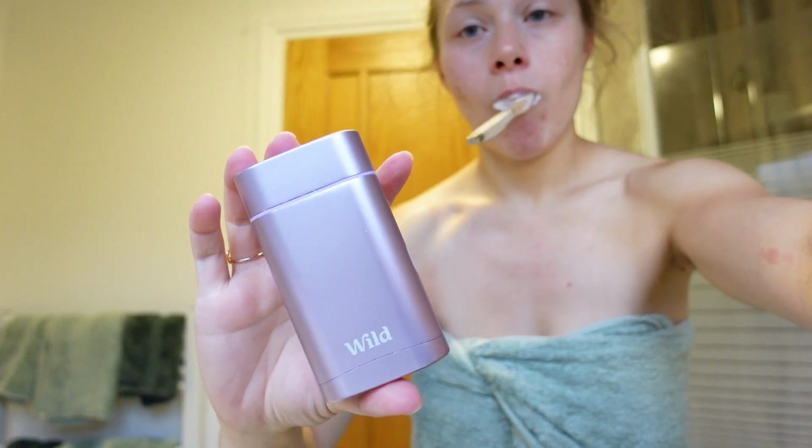I'm using the Wild natural deodorant. Not sure about this. Let me know if you want to hear an unsponsored review on that deodorant. I've been using it for a little while, and sometimes I think I like it and sometimes I don't.